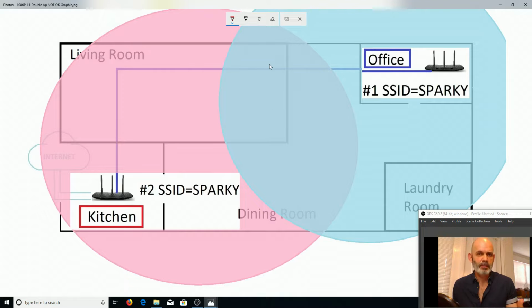Now this is very typical in these kinds of situations. You're going to have overlap most of the time, unless the house is large, in which case you'll have a dead zone between the two of them, which you probably don't want either, but that's another scenario. So we're just covering this one right here where we have two routers overlapping. So we have a tablet over here connected in the living room. No problem. It connects. It says, hey, I'm connected to Sparky, right?